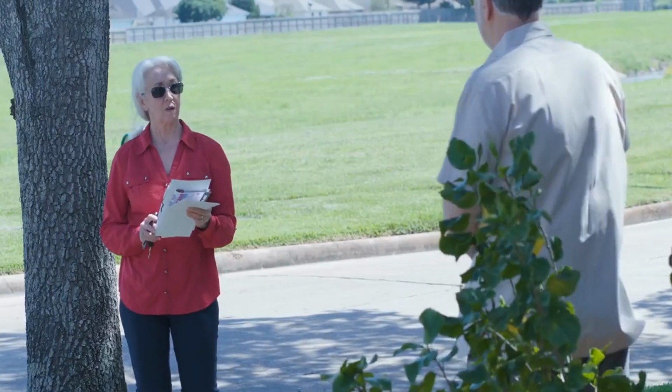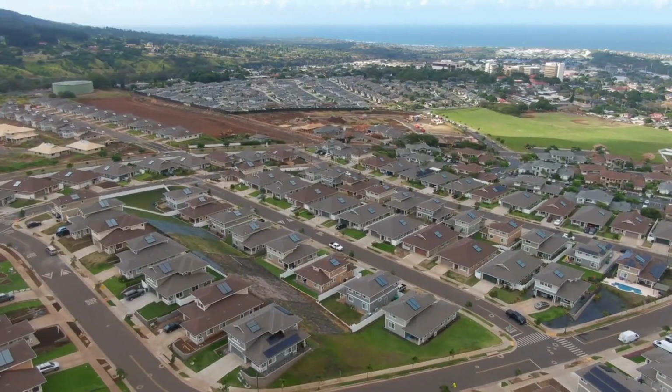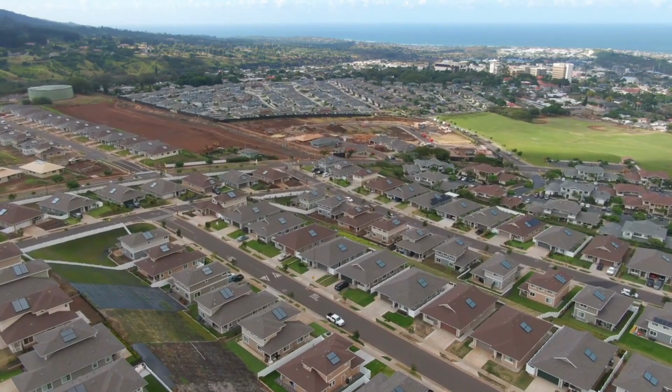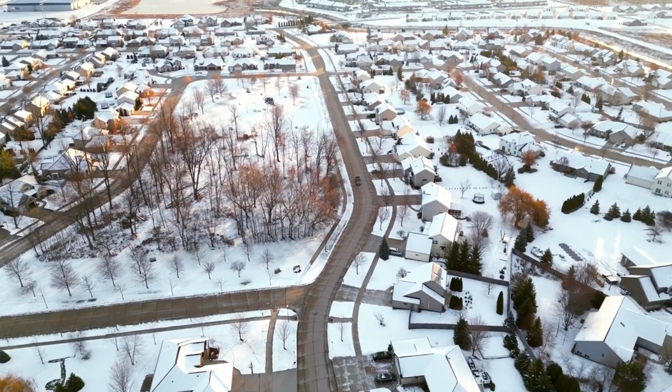Introduce yourself to the neighbors. When you have a moment, say hi to your neighbors. Building a rapport can be incredibly helpful, not just for making friends but also for learning about your new area. They can offer insider tips on the best local spots and how things work around here.